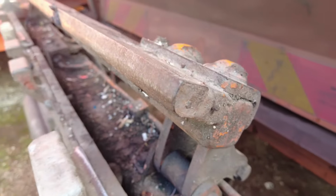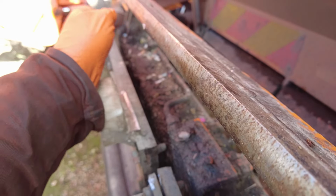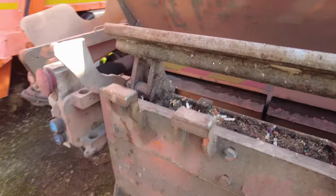So you can have a better look at it there now, and then you'll see as you look along how that side's going out like that. So I'll clean all this muck off and then get the lifter up.